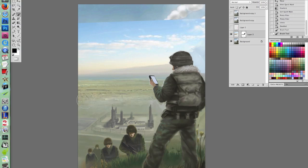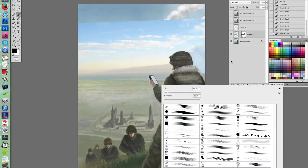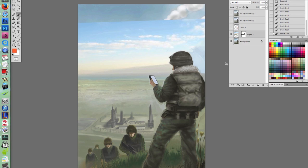I'm going to fuzz this out. Like I said, this is a quick and rough way to throw in some colors and some background there. I'll saturate that background a bit and paint out the rest there. I also want to continue the same tone here.